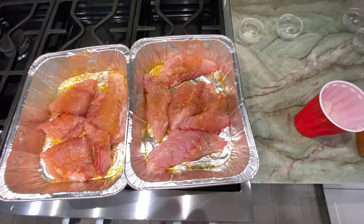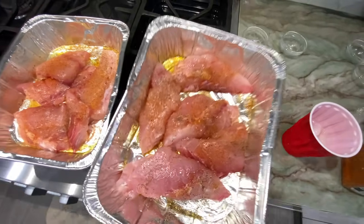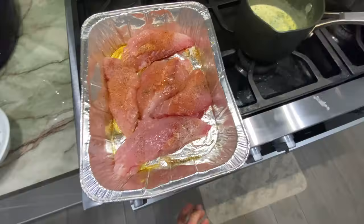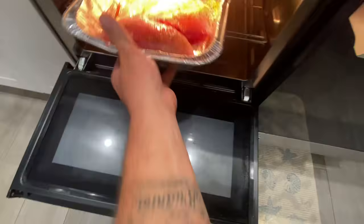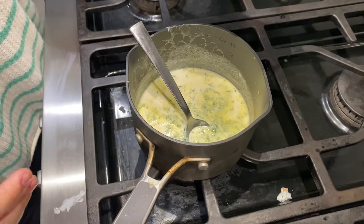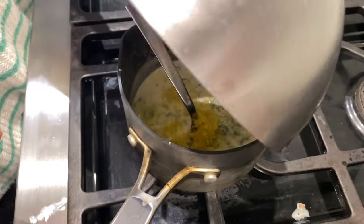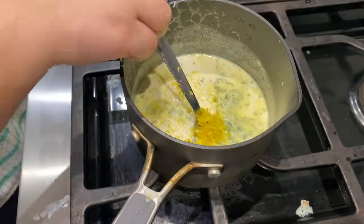All right, our mutton snapper was drizzled with olive oil, Cajun seasoning, black pepper, and salt, and now it's going into the oven at 400 degrees, broiled. Yummy. Okay. Now in goes the lemon zest. All right, stir it up, Bree.